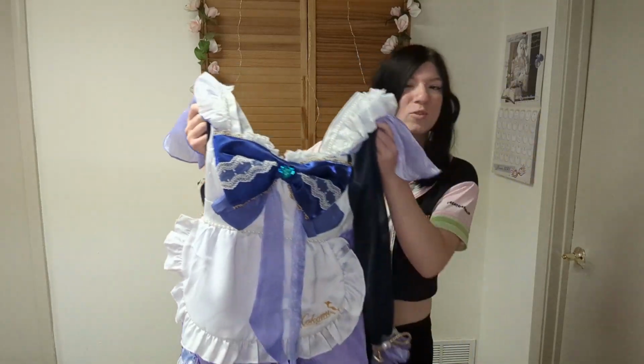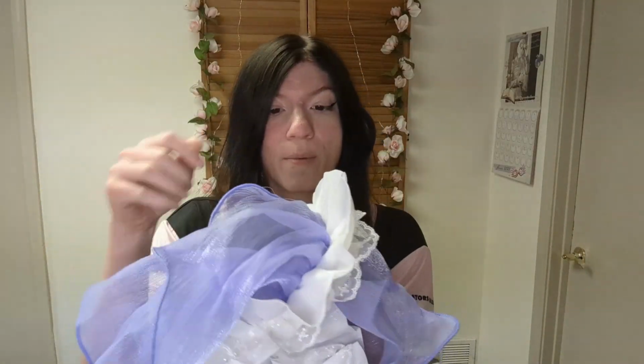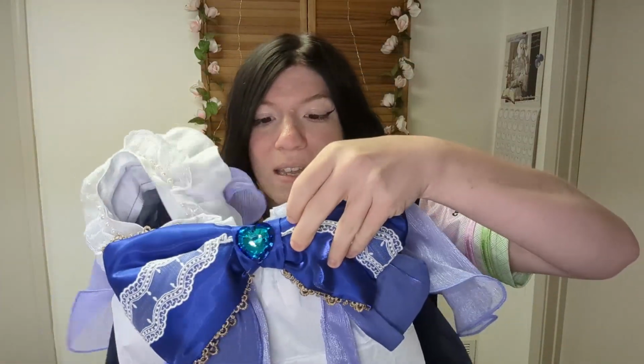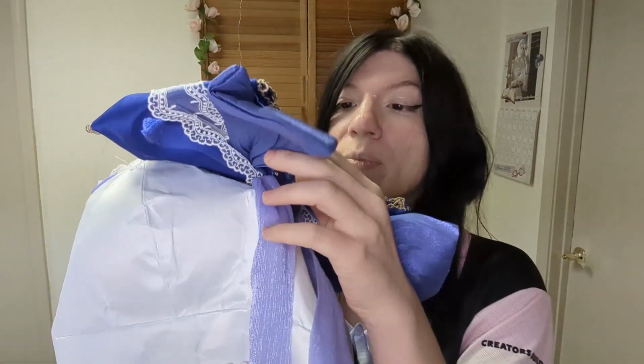So to start things off, here is the actual dress. It's absolutely lovely. I think this is gorgeous, though I immediately see a loose string here, but I love all the pearls lining it, and the lace is super cute. I think my favorite part of this dress is this bow right here. This heart is gorgeous. The whole bow is, though.